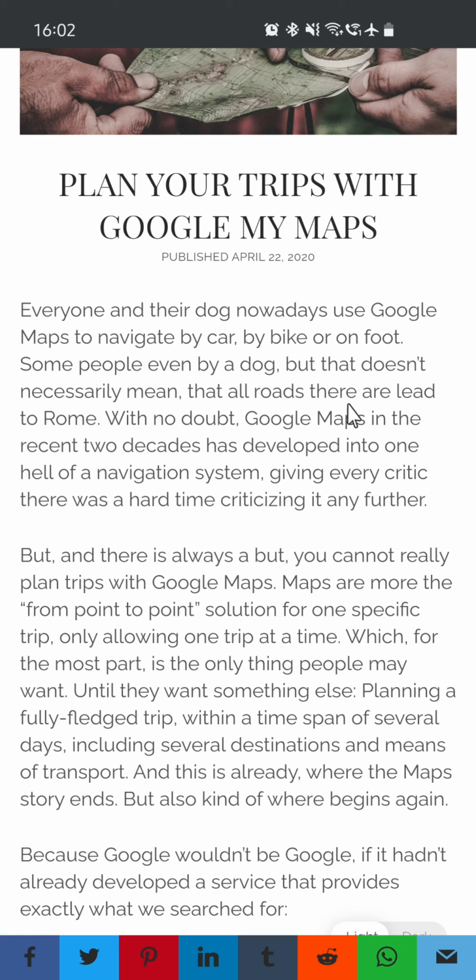Maps are more the from point to point solution for one specific trip, only allowing one trip at a time, which for the most part is the only thing people may want, until they want something else. Planning a fully fledged trip within a time span of several days, including several destinations and means of transport. And this is already where the Maps story ends, but also kind of where it begins again.